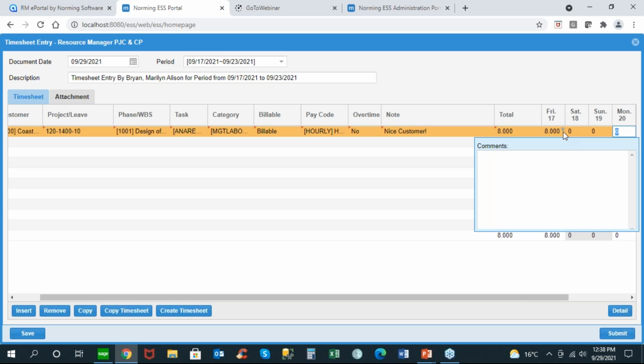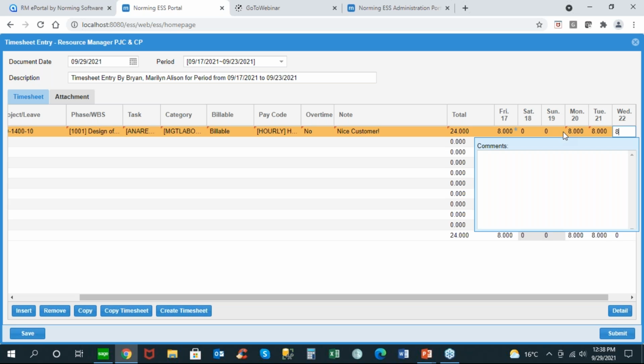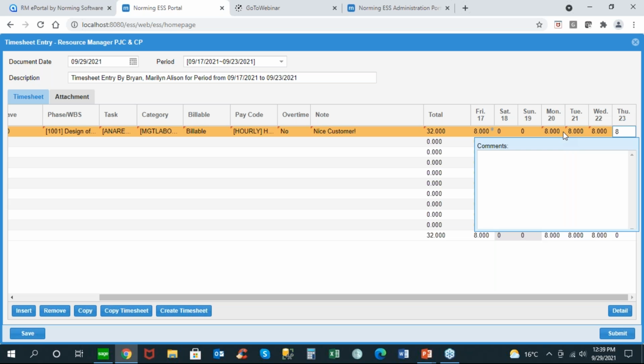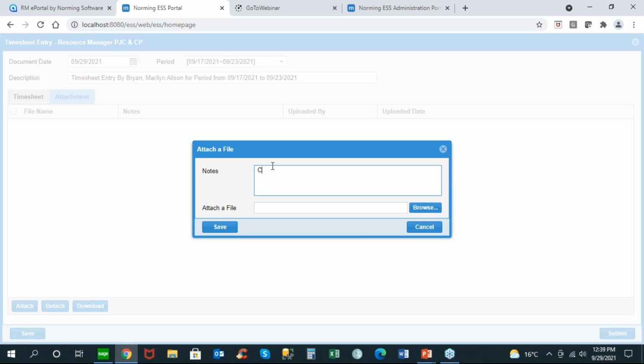And when we use the standard time, we're just entering the number of hours. But as you saw with the attendance, I could clock in or clock out. And if I use the standard timesheet, I have a punch in and punch out. So with attendance, it's clock in, clock out. With the timesheet, it's punch in, punch out. But all of those are valid entries. But this is just using the standard. And then of course I could add an attachment. And here again, let's say I wanted to put in the contract details. I could do that and browse.